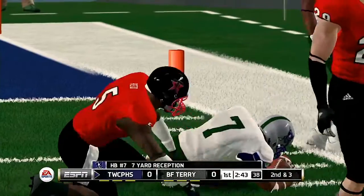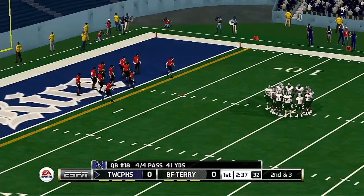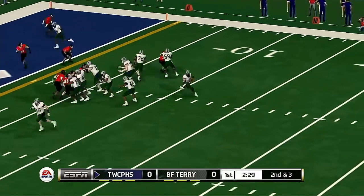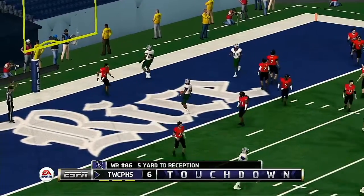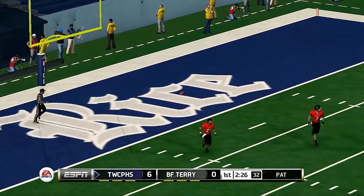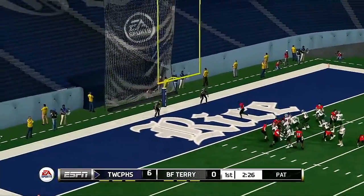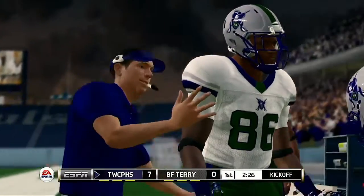Find his man, and they take him down immediately. Second down, and they're going to need about 3 yards to pick up the first down. Quick strike to the receiver, touchdown. Converts the extra point. A 9-play, 58-yard drive, and a touchdown as a result.